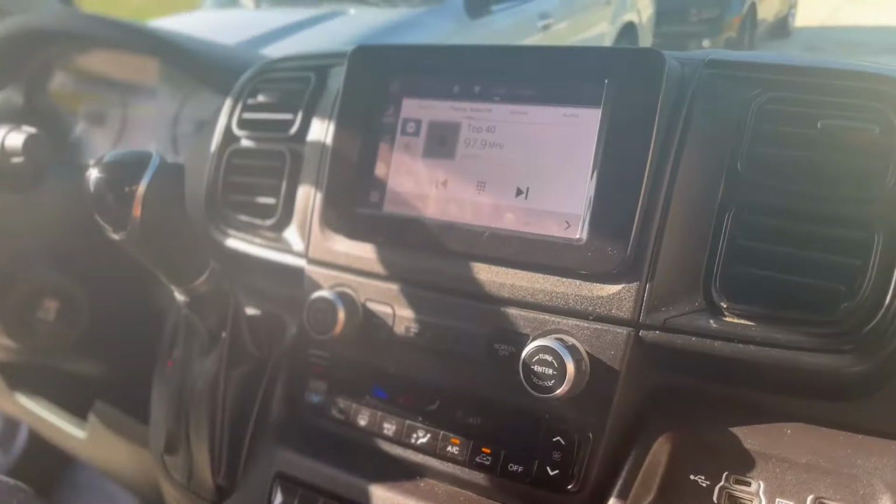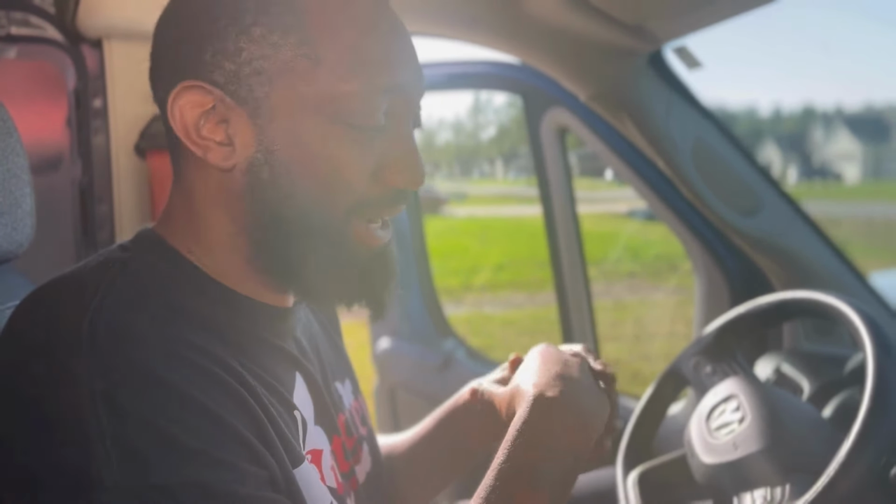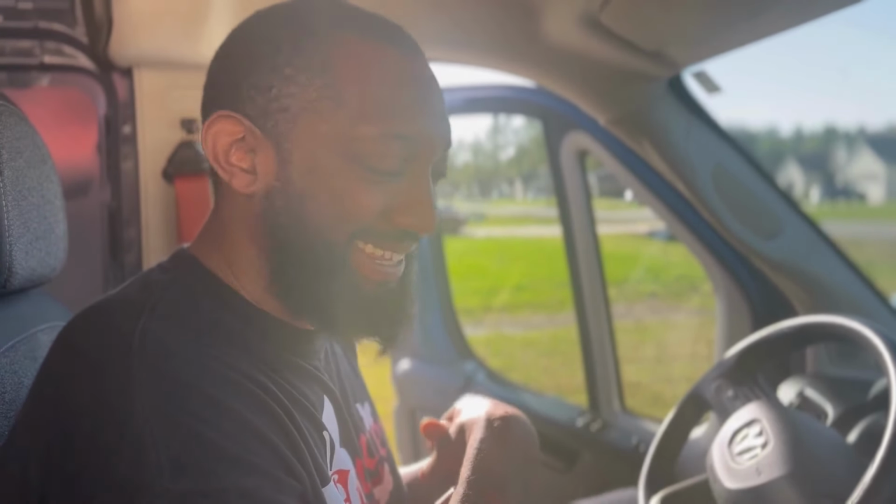And it's big. It's a Ram 3500, 159 extended base. When we got it, it had 20,022 miles. And I know the most that everybody wants to know is how much. We got it for $38,000.